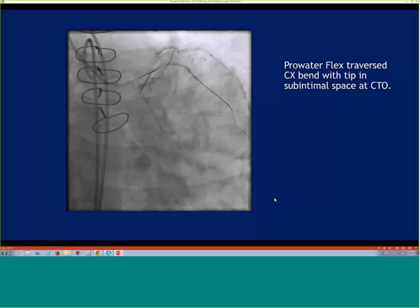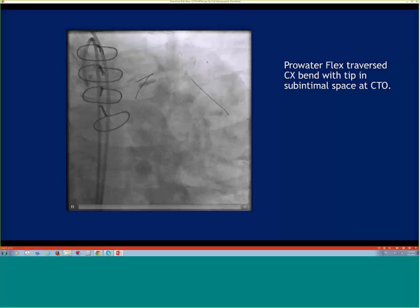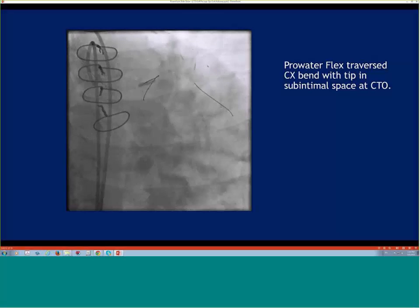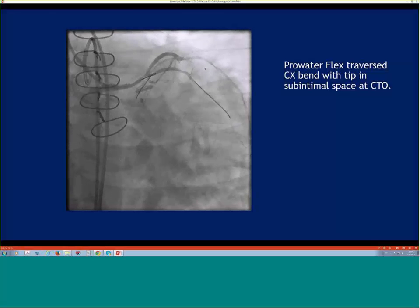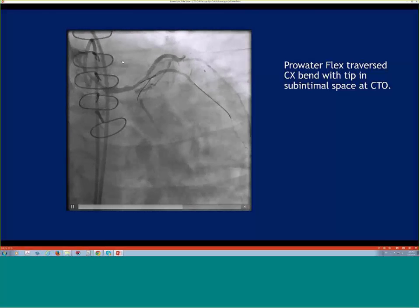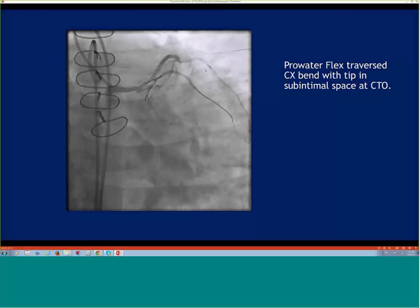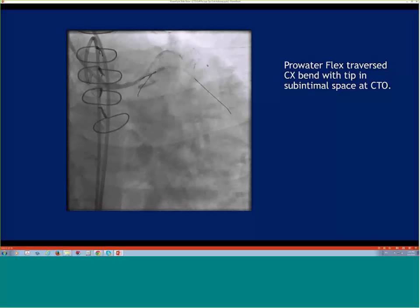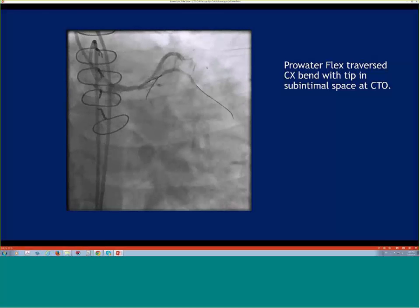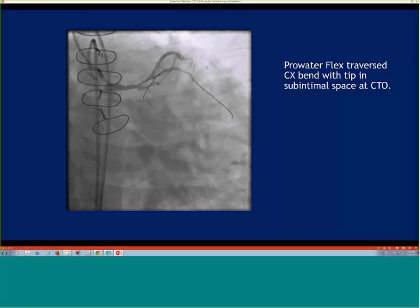Sure, and then Barry, did you do IVUS? You confirm that the entry point was up there? No, we didn't do IVUS. We really were focusing a lot on trying to go around that bend. We figured if we could go around the bend where the first OM was, it didn't really matter too much to me whether I was intraluminal or subintimal. I could have gone dissection reentry right after that. I just wanted to get around the bend. I couldn't do it with this particular wire and a Fine Cross.